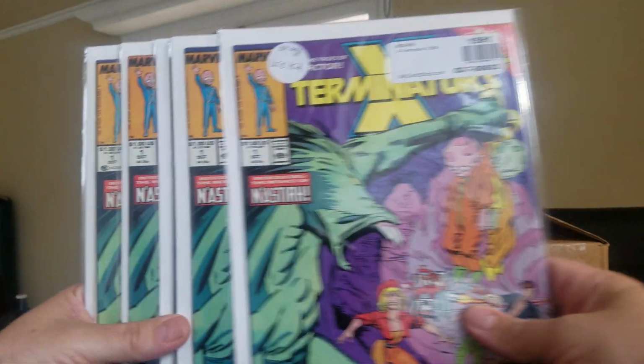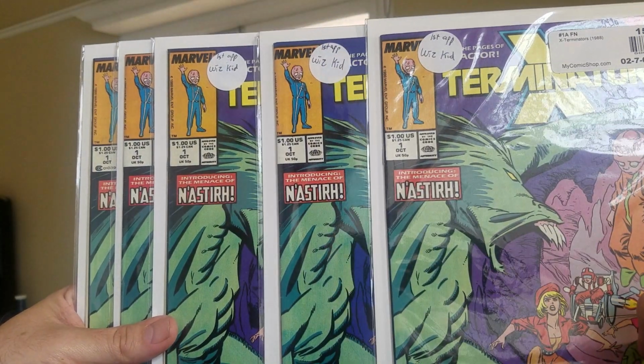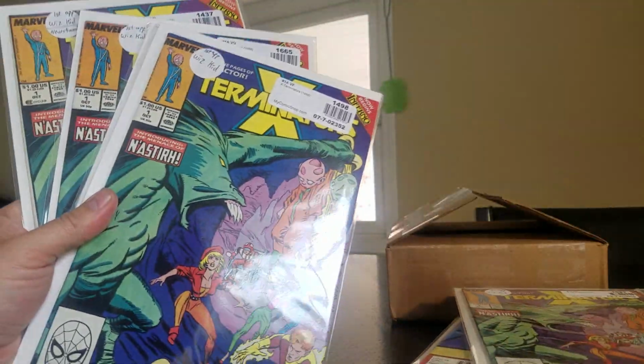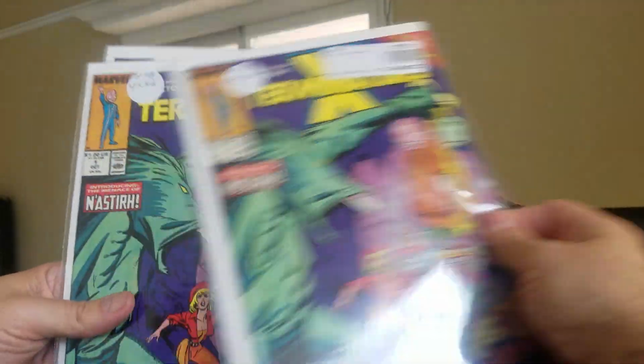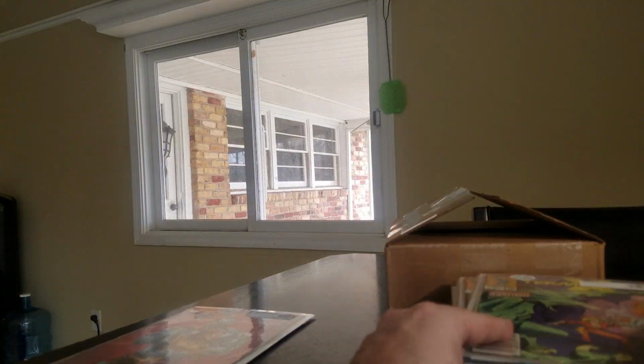5 more issues of Exterminators #1. Again, first appearance of WizKid. We got a fine, a very fine, a very fine, a very good, and a very good.